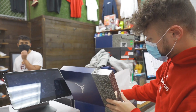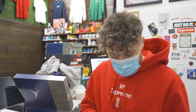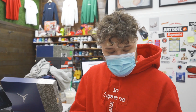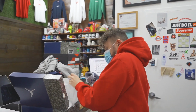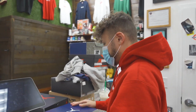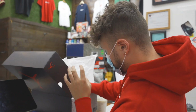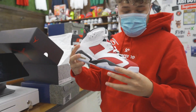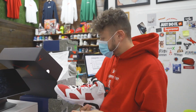All right, so we got Air Jordan 3 Georgetown, very slept on. These would be 300 in like a month. Got a nice little new book tongue, good leather, navy laces. And then next, brought this in a Carmine. Sell like 5 of these a day. 8.5 in these, can't go wrong with these.